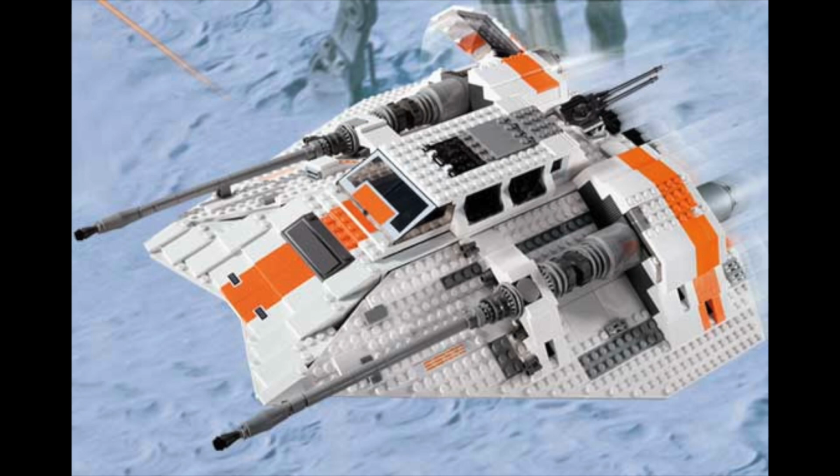Crazy enough, the Cloud City set also came out this year. It was for only $100. I'm sure people would love to get that set for $100 sealed now, but this had 1,457 pieces, and yeah, retailed for $130. Again, no minifigures here. I'm not really vibing this set too much. You guys can let me know. Do you have this set?